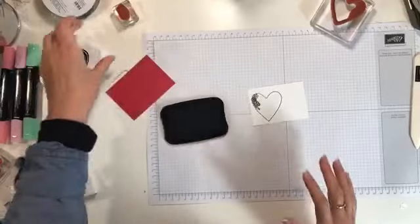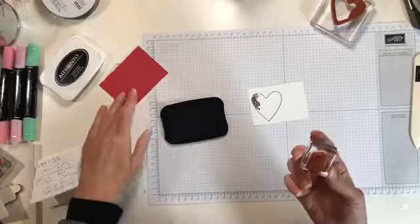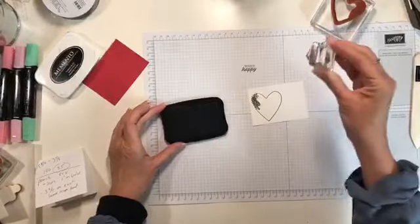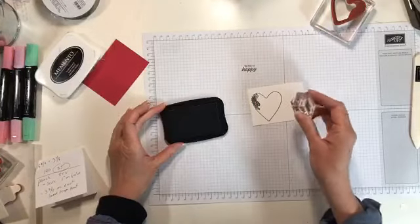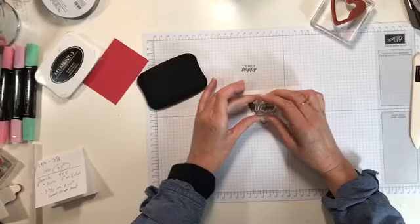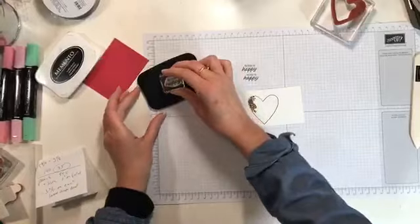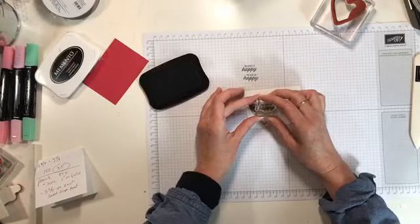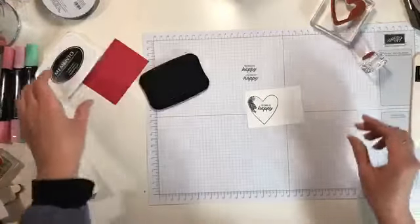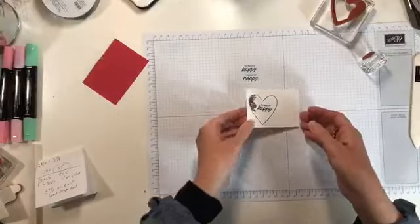Then I'm going to come back to my Memento ink, and I'm going to stamp in the center of my heart, You Make Me Happy. Now this was on crooked earlier when I was making my prototype. Hey, that looks pretty good. All right. Sorry, I'm making myself nervous. And it's crooked. You make me so happy I giggled while I was stamping and everything got crooked. Okay.